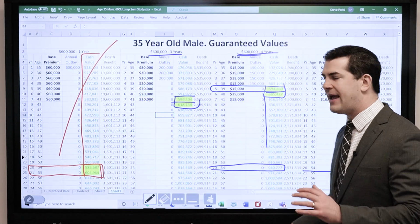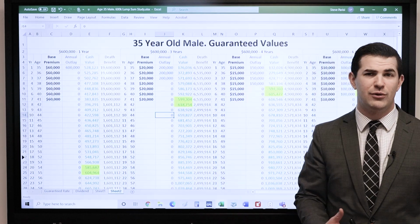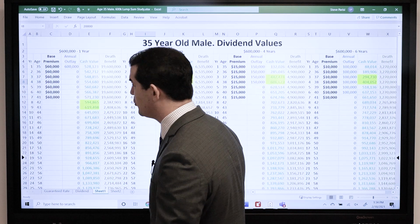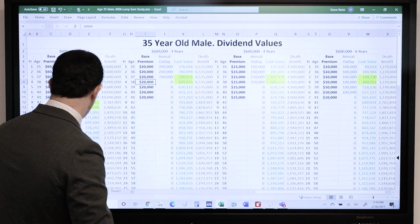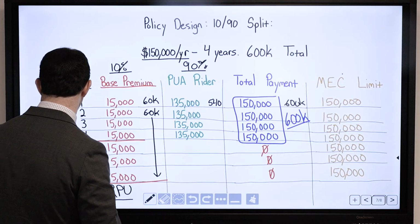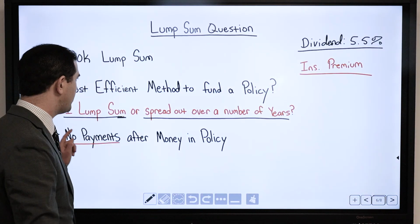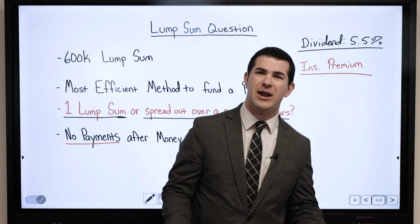But it is valuable to see this up front as a consumer and an agent when we're looking at the different options to make sure we are always doing what is in the best interest of who? The consumer, the person paying their money into the product. So hopefully I didn't talk too much and not answer the question. What's the most efficient method to fund a policy spread out over a number of years? The answer, to get to the point, is that it depends on our age, really.